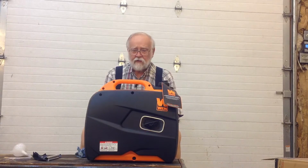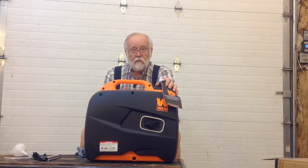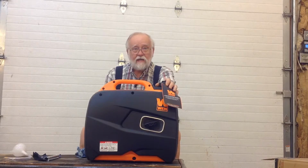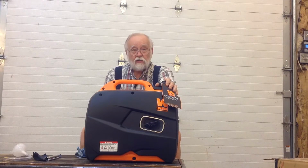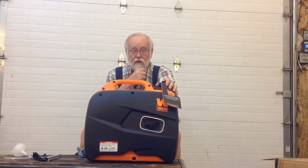Hey folks, the other day I was just looking through eBay and I had become rather enamored with the inverter type generators, and I happened to see an ad for this WEN generator. This unit is a 225, an 1800 watt rated unit, and well, I'd always thought the price for these inverter generators was above what I really wanted to invest in.